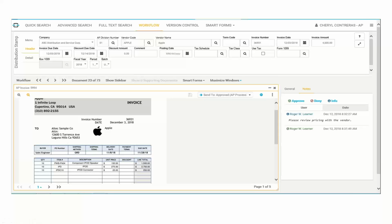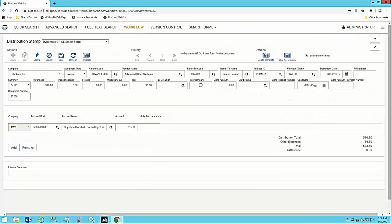Let's spend just a quick moment talking about coding and what it means to code an invoice. So here's just an expanded view of our web client and the GL distribution stamp. And you'll notice here that you have the ability to code invoices right within DocLink. Again, using these features in order to be able to do a point and click in order to capture it. You can also do templates so that you don't have to select anything, right? That those codes would automatically be populated.